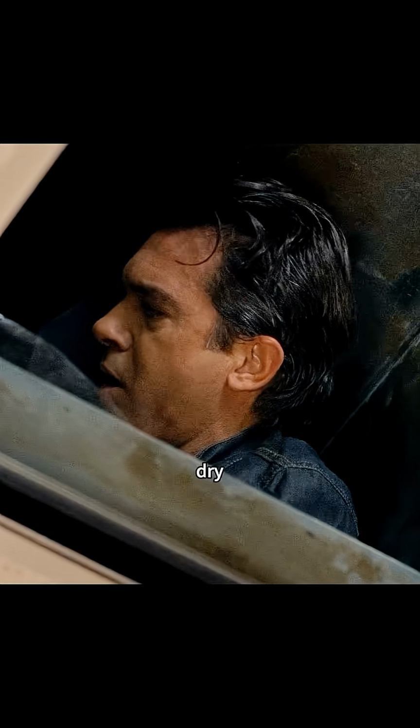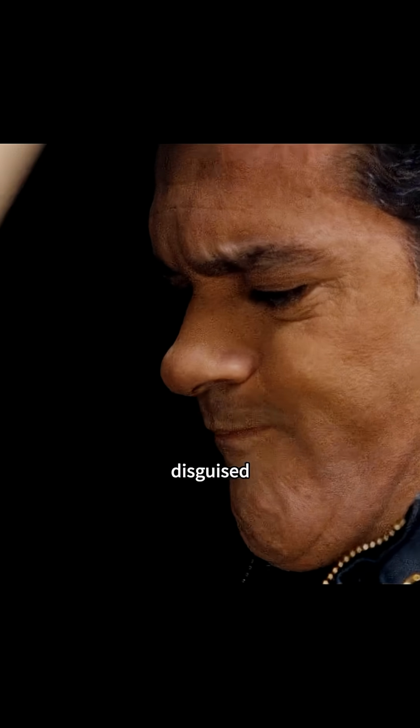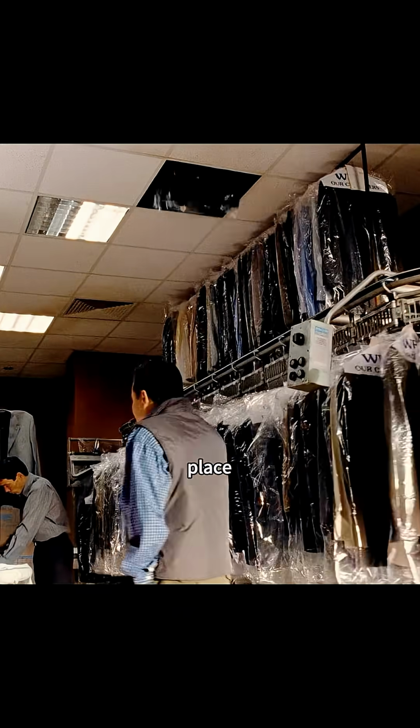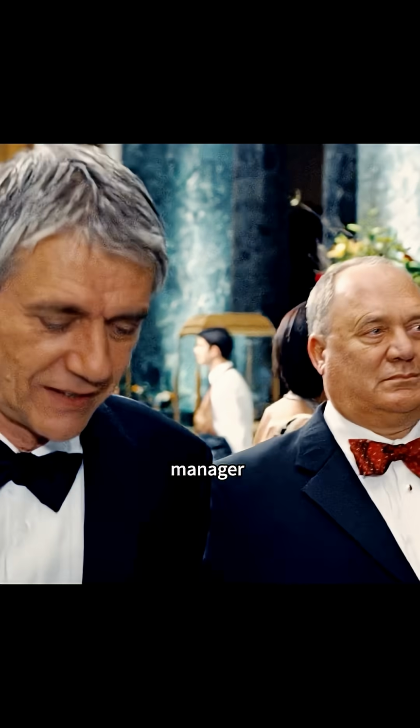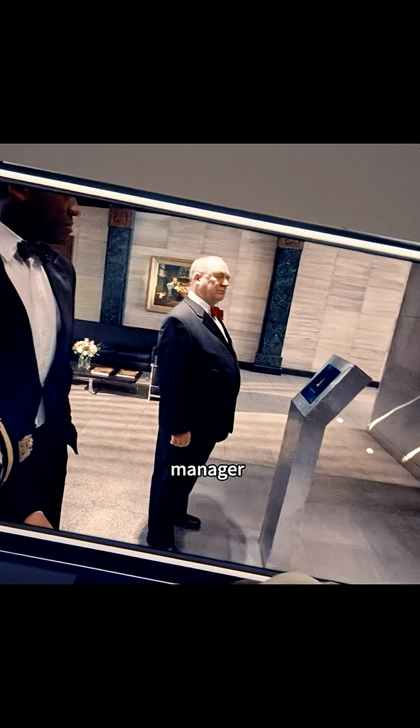A man sneaks into a dry cleaner's shop and steals the bank manager's suit. He installs a camera disguised as a button in the buttonhole of the suit and then quietly puts it back in its original place. Shortly after, the bank manager put on the suit and took a client to tour the bank vault. Jack and Tony observed the situation inside the vault through the camera on the manager's suit.